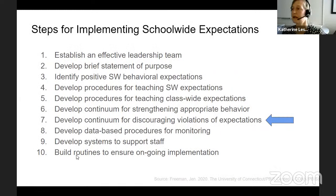So, steps for implementing school-wide expectations. You saw this in our last session, and we wanted to draw attention to it here because today's session is really getting down into the nitty-gritty of step 7, which is developing a continuum for discouraging violations of expectations. Discouraging may or may not be the best term here, but really, how do we respond to and show students that upholding the expectations is the best for the school community? And when they aren't able to uphold those expectations, how do we respond to make sure students can be successful?